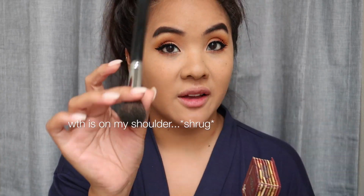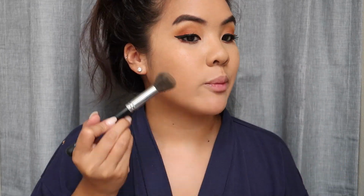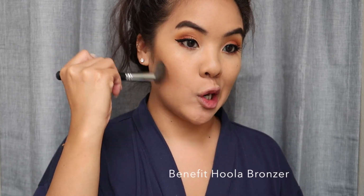Done, so let's jump back to the face and finish it up. The bronzer I will be using today is, of course, my Benefit Hoola Bronzer. You guys know I love this stuff. It's one of my favorites, and I've gone through several of these, and I've hit pan on this one as well. I'm just gonna swirl my brush into this and pretty much just use this as my bronzer and contour.